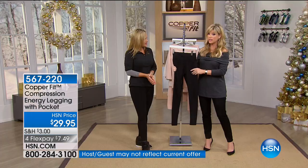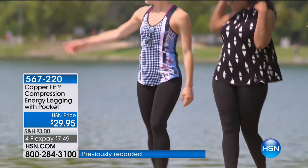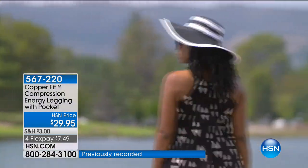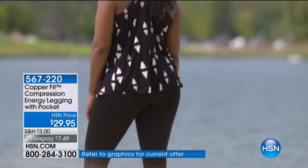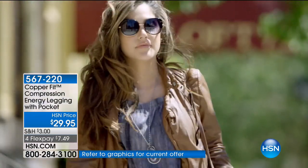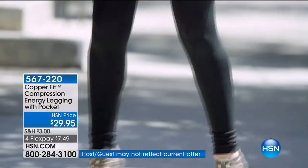Especially copper infused. So ladies, it's wicking away the moisture. That's very important. No more odor, especially when we are working out. We want something that's wicking away the moisture, but also releasing that bacteria so we don't have any odors. Like all our signature CopperFit items, the copper is infused deep into the fabric. They're super, super soft. They've got spandex, so great bounce back. They hold their shape. You're not going to have sagging knees.